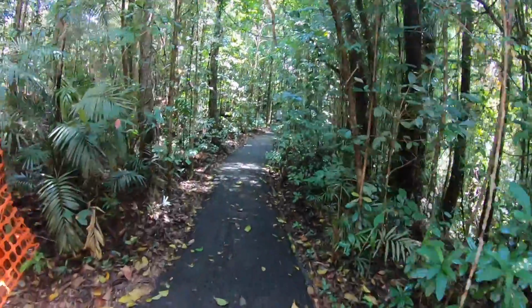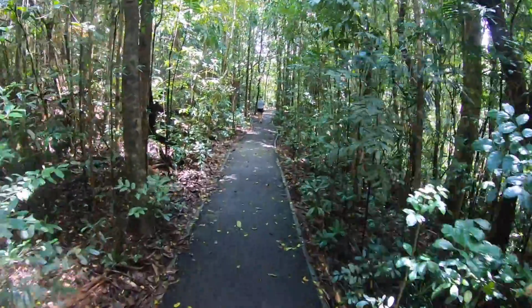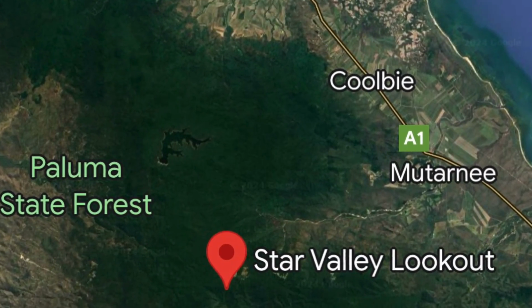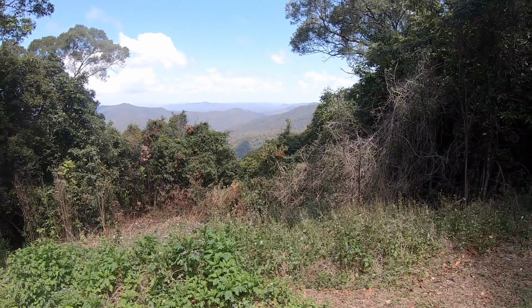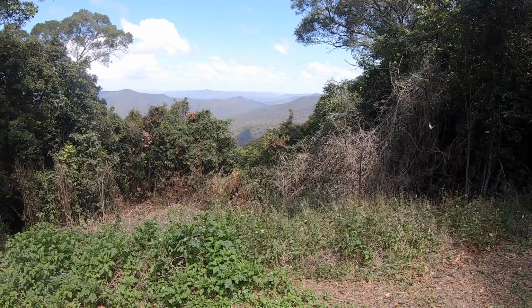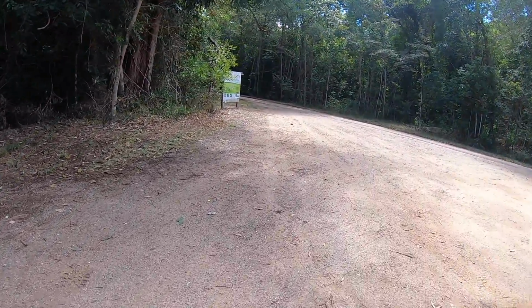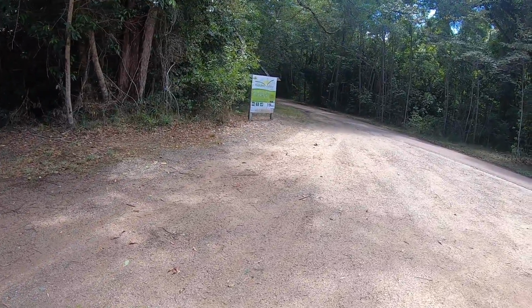Then we're going to head down south towards Charters Towers, then back into Townsville from there. Somewhere different anyhow. I can't miss out on opportunities like this. Star Valley Lookout. Must be sort of looking down south, maybe southwest. Going through Hidden Valley, not the one that's the motorsports complex. That's what the sign says, Hidden Valley, 19 kilometres.